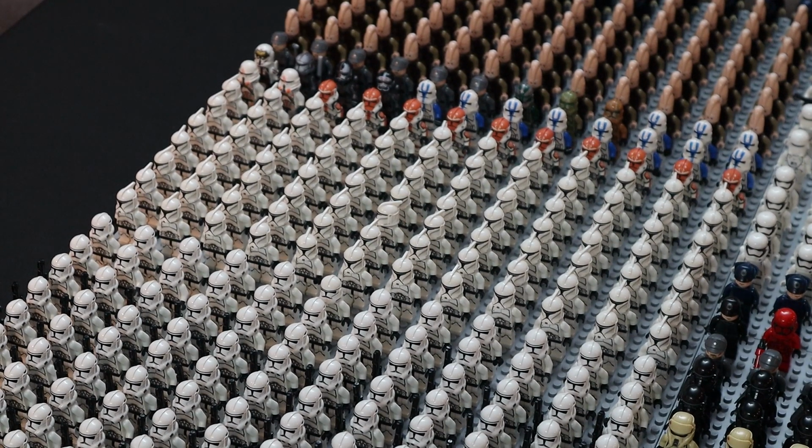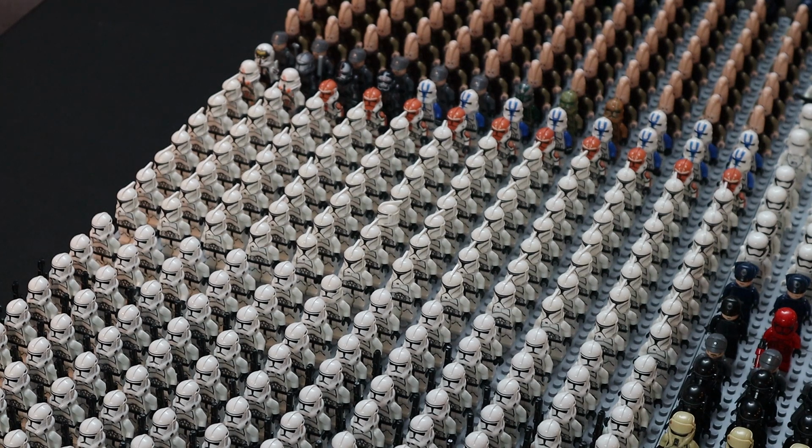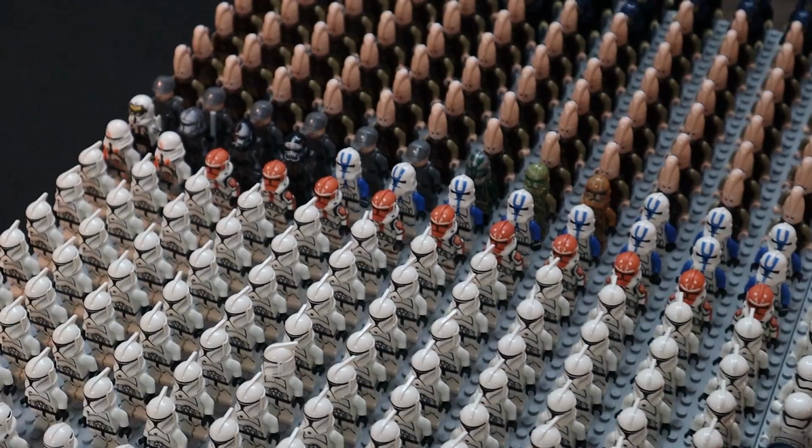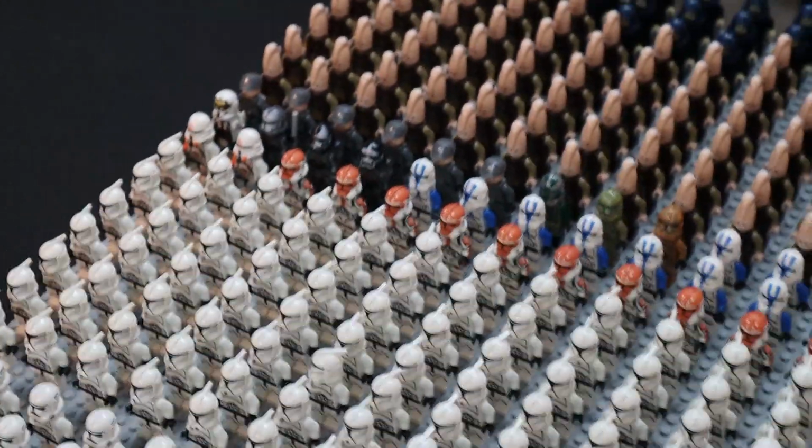Now, in my opinion, I do like Phase 2 more. I think Phase 1 looks a little weird, especially with that fin, but nonetheless, both armies are super cool. Now, in the next section behind the Phase 1 clones here, we have a lot of specialty clones, or just different ones comparatively to the normal army ones.